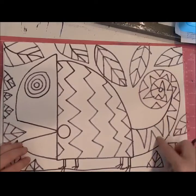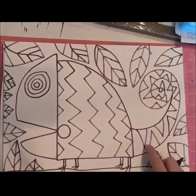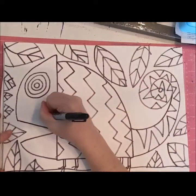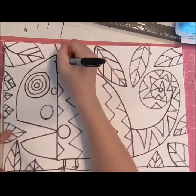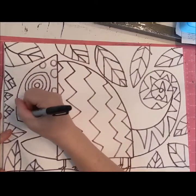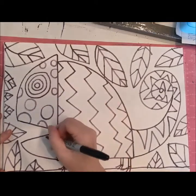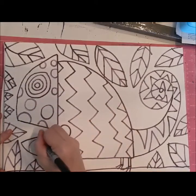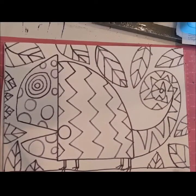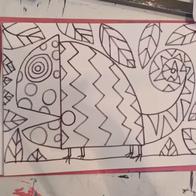So there's my tail. I put a tiger pattern. Notice a tiger pattern or a zebra pattern is using triangles. And then I'm going to use polka dots because I haven't used them yet. So let's fill his face with polka dots. All right, don't forget to sign it, and it's time to color.